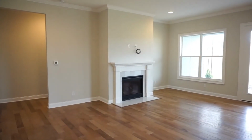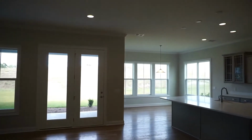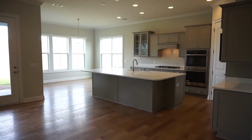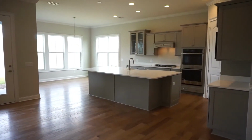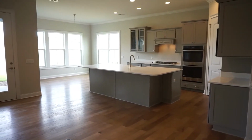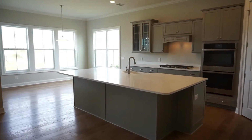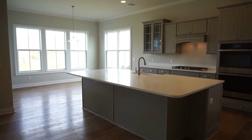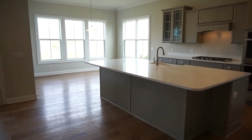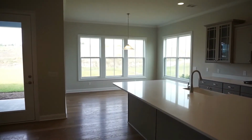The house has 10-foot high flat ceilings. The entire house is on slab, which means it's on a concrete platform, which means we have high ground with optional flood insurance. The living room is open to the kitchen, which has the contemporary one-level island with quartz countertops. And our single dining area is at the back with a huge cluster of windows around it.